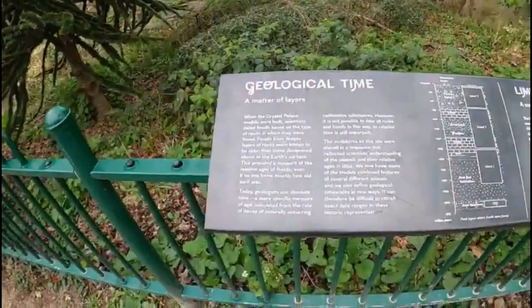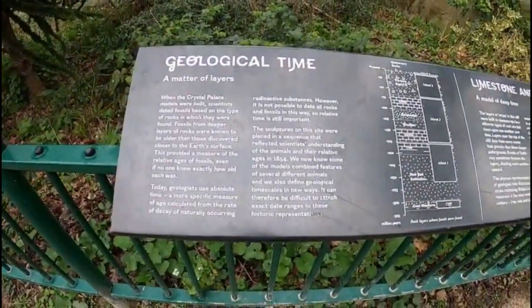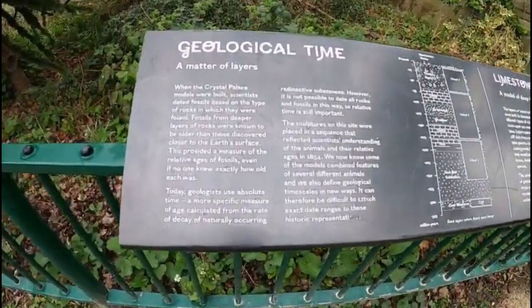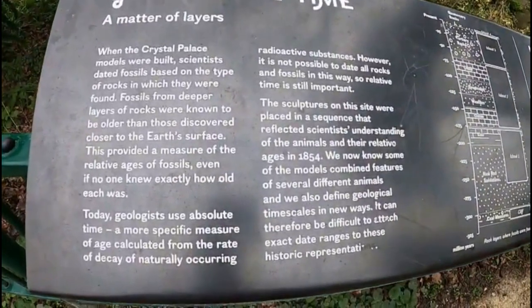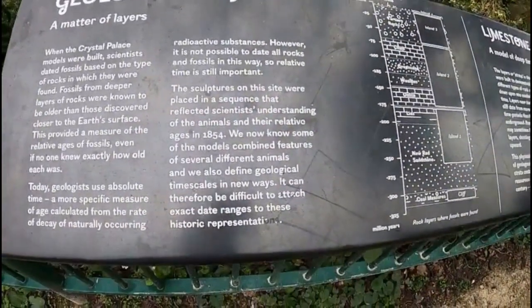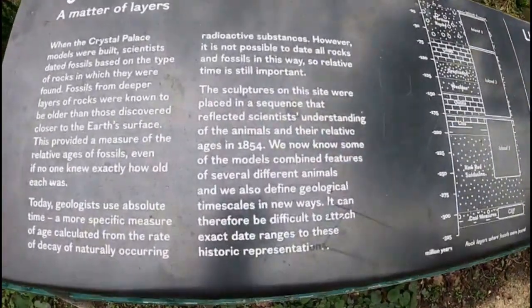There's another plaque here we can have a look at. Let's see what this says. Okay. Geological timeline. I hope you can see this. Sometimes I wonder why they do the writing so small.